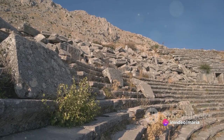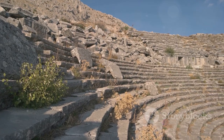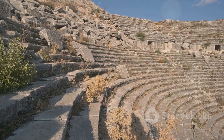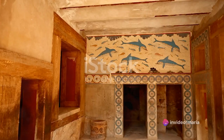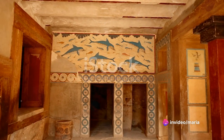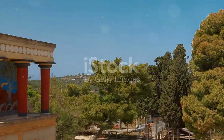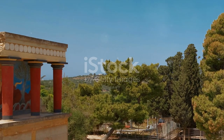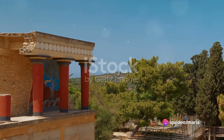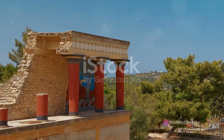Hellenistic periods. The Chania Archaeological Museum, located in a former Venetian church, showcases artifacts from various periods of Cretan history, including the Minoan and Roman periods. The Heraklion Archaeological Museum, one of the most important museums in Greece, displays a vast collection of Minoan artifacts, including those from Knossos. While the Rethymno Archaeological Museum, situated in the historic town of Rethymno, houses artifacts from the Minoan, Roman, and Byzantine periods, among others.